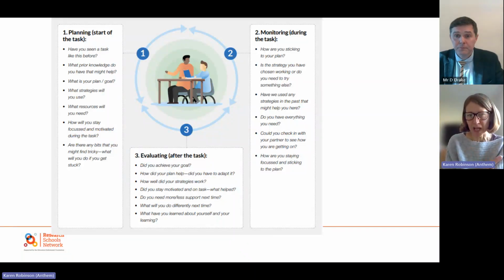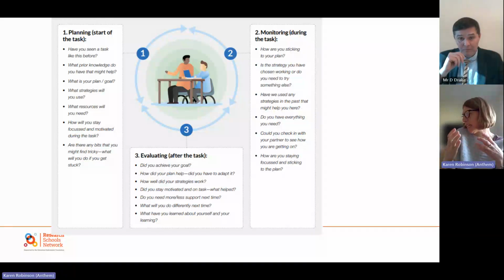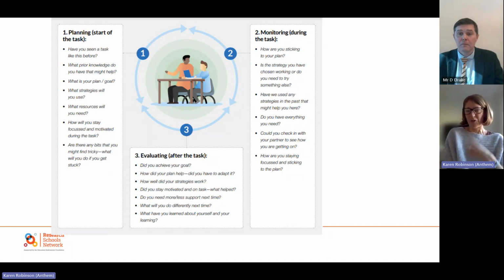Some really useful questions of, have I seen this task before? What's the prior knowledge? Am I sticking to my plan? If it's not working, what do I need to do? How have I evaluated it? And that knowledge of self sometimes is even just having the resilience to keep trying, the perseverance, rather than just going straight to a teacher, rather than just giving up. All of that understanding about how we think and how we work.